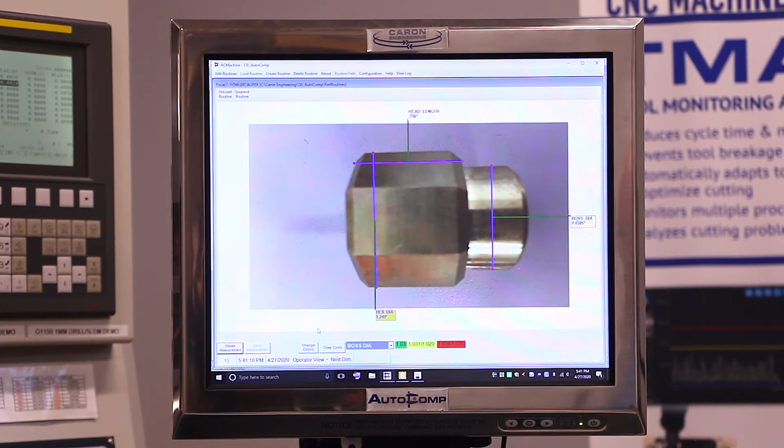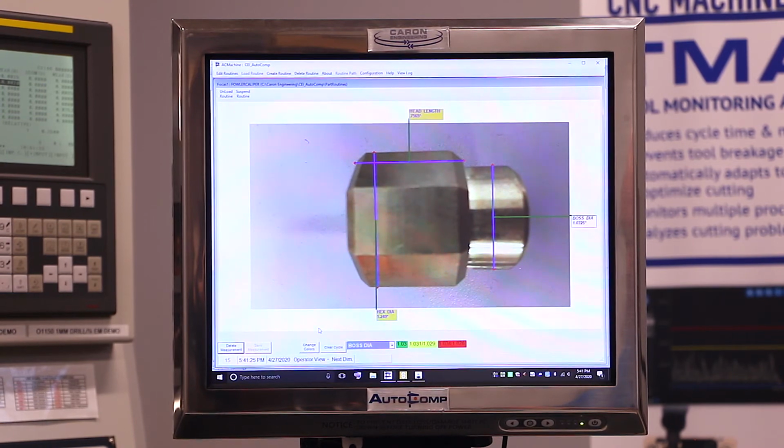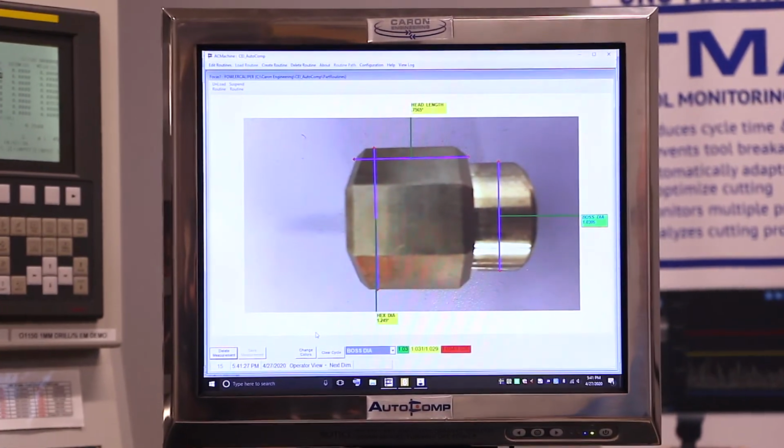Now this is important for scenarios where maybe you got interrupted in mid-measurement, or maybe you have a complicated part and you just got lost. So now I can refer to this and say, oh, I got to measure this particular part of the feature and this particular part of the boss.